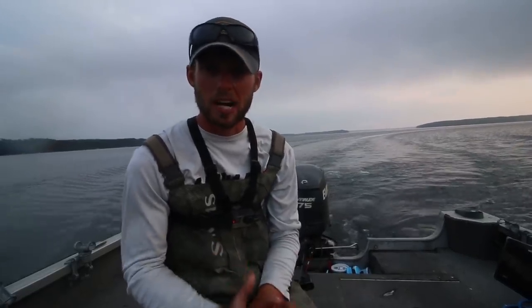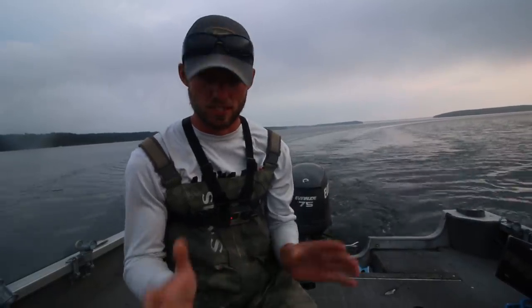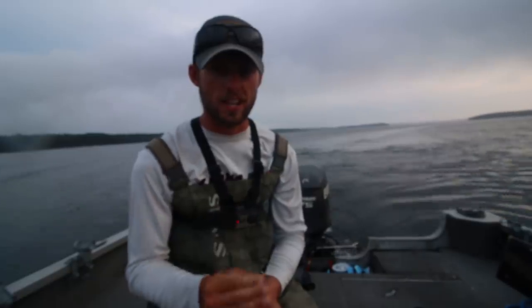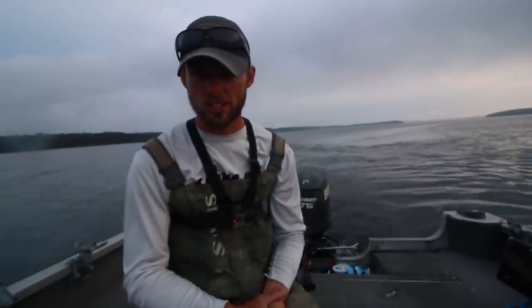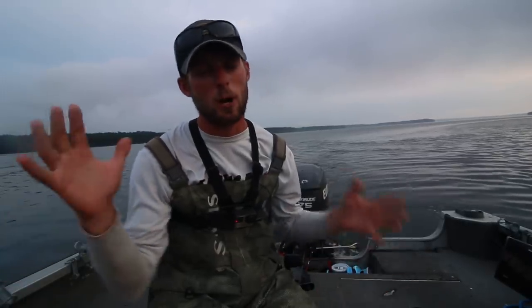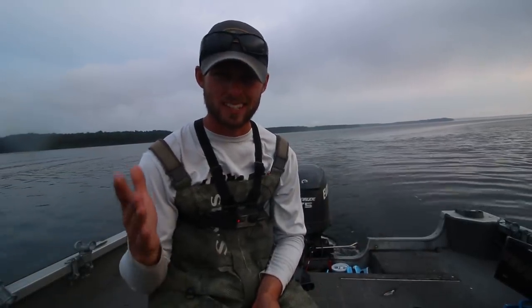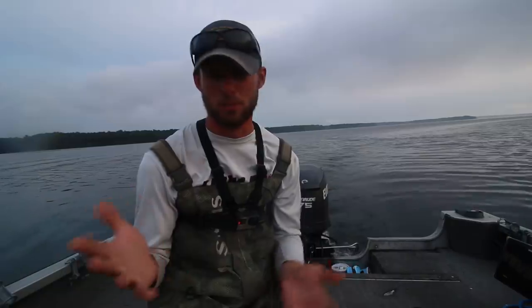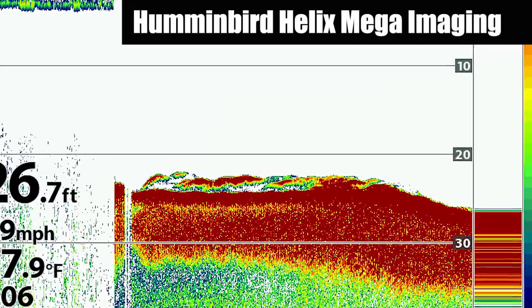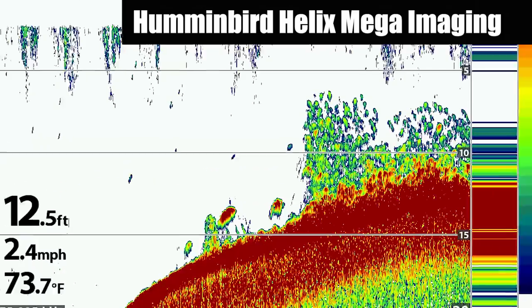So one of the most common questions I get asked when I do a video, any video, is what do walleyes look like on sonar? Well, walleyes can look like a lot of different things on sonar depending on how close they are to the bottom, how far they are up, how potted up they are. But basically on sonar, a walleye will look like, or a bunch of walleyes will look like this. They could look like this. Or they could look like this.